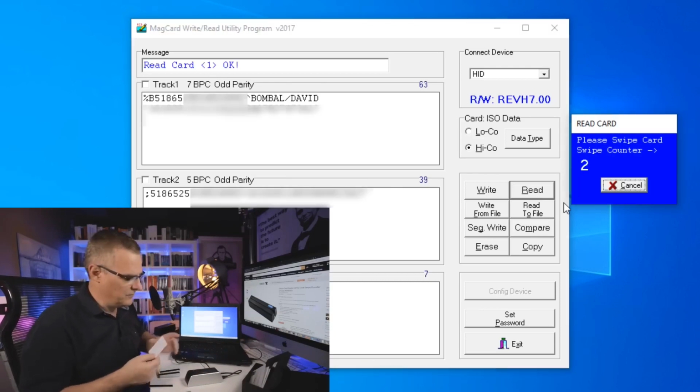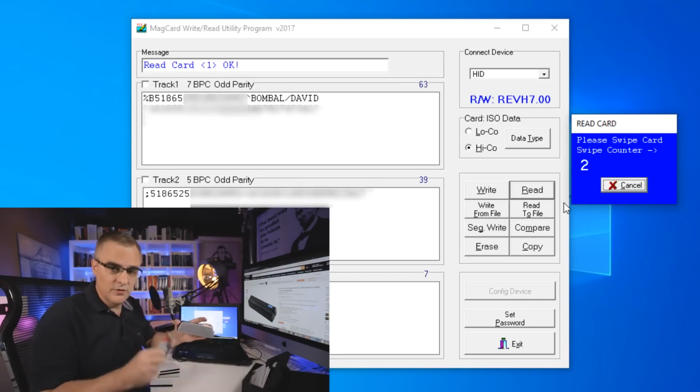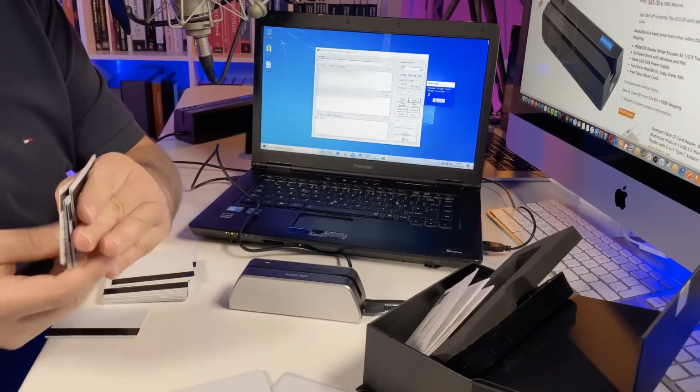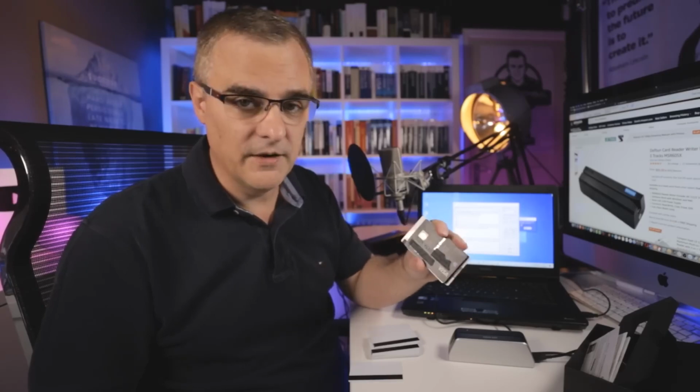Simple as that, to use a small device like this to read credit cards and create clones of those credit cards. Again, there is a Bluetooth version of this, so you could use your phone to control this to read and write cards. So very portable. Rather than lugging around a computer like this, you could use a phone and a small device like this to read and write. Be very careful with your credit cards. Be very careful with any other types of cards that you've got. It's very, very easy to clone cards such as these. Be very careful with them.